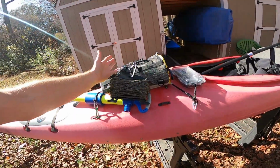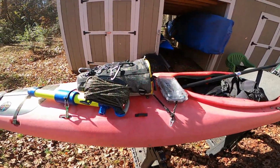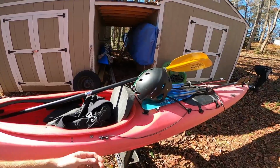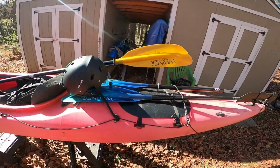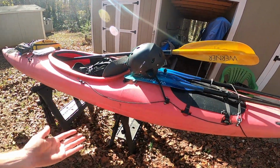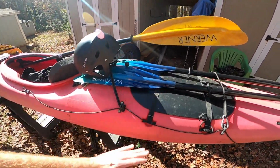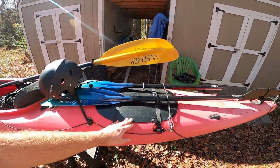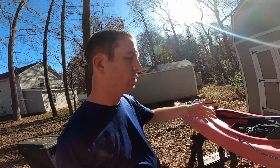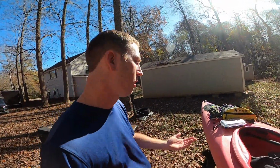So I have my deck bag and I have stuff in that. And I have my bilge, and honestly, I might put this in the cockpit. I do like to have my rope accessible. I like to have my helmet accessible, and the spare paddle's got to be on top. But I could fit more stuff. If I want to take more stuff, I could fit it on top. I still got a little bit of room in my compartment. It does take some time to get to a point where you are able to load a kayak up and know what you can take and know what you can't take.